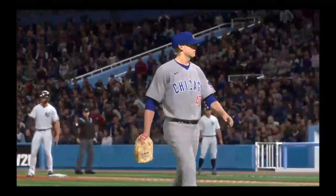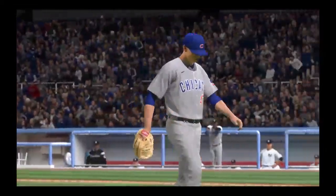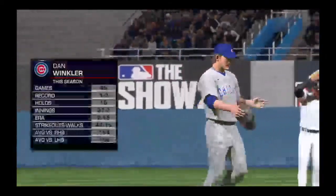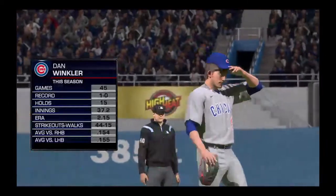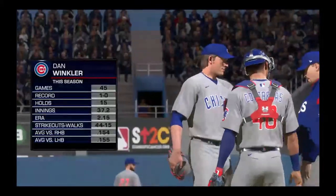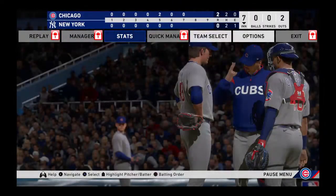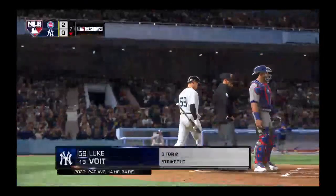A change is forthcoming, as that's going to do it for his starter here this evening. Dan Winkler takes over pitching duties, looking to get that final out now here in this seventh inning. Dan Winkler. Ready for another shot now, Luke Voit.